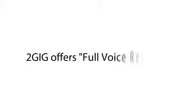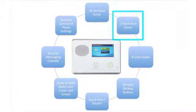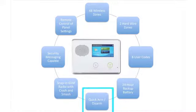We give full voice response as well, meaning the panel gives clear notification that indicates the system's status, zone descriptions, and alarms and emergencies. So the panel talks to you as well. It's another high perceived value that we have for the homeowner, as the panel talks to you as you're using the system. We have 48 wireless zones on the panel. We have 2 hardwire zones. We have 8 user codes. We have a 24-hour backup battery, the quick arm, disarm.